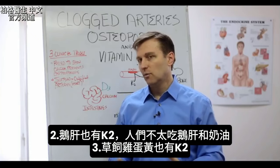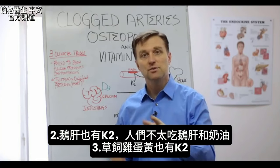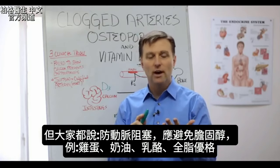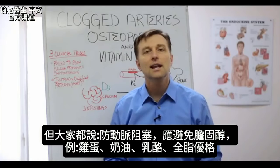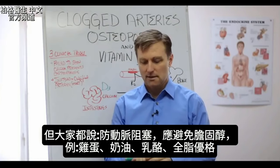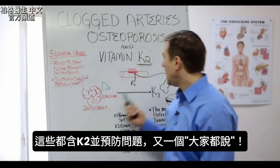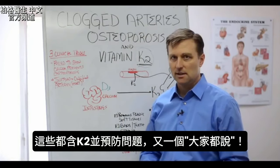So people don't eat that. They don't eat butter. It's also in egg yolks from chickens that have eaten some grass as well. So what are the two things that people or doctors tell you to avoid for clogged arteries? Cholesterol, eggs, butter, cheese, whole milk yogurt. The exact things that have the K2 that would have prevented the problem in the first place.